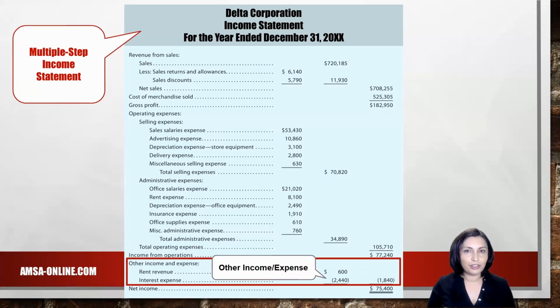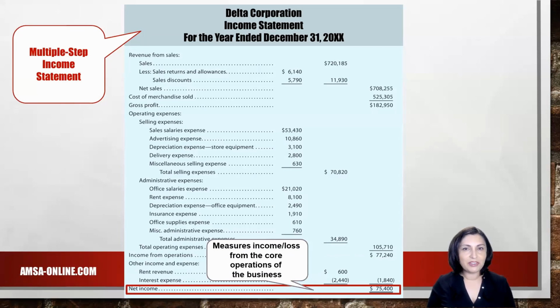The next section includes other income and expenses. Other income and expenses represent income from sources other than the normal operations of the company. Net income is the final measurement of the corporation's performance. Not only does net income measure the profit or loss from business operations, but it also measures the impact of any other secondary income activities or expenses.